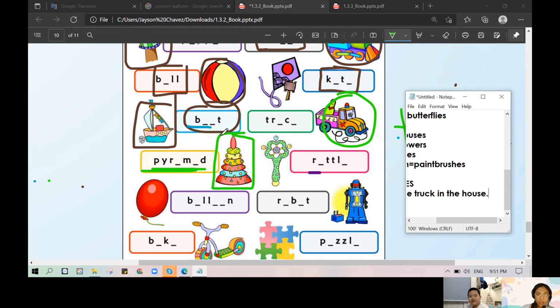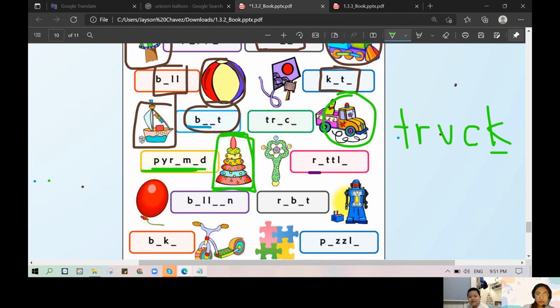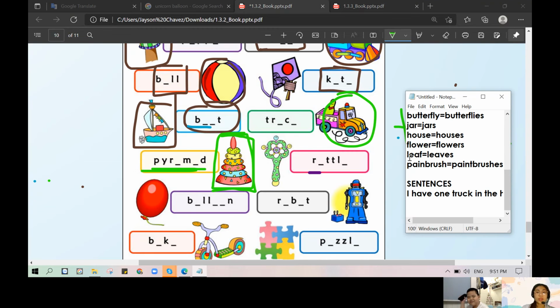Next, how about this one? Do you know this? It's actually a toy. We call that a pyramid. Pyramid? Oh, what are the missing letters? What do you think? P. A. M. E. D. Okay, wait for me.